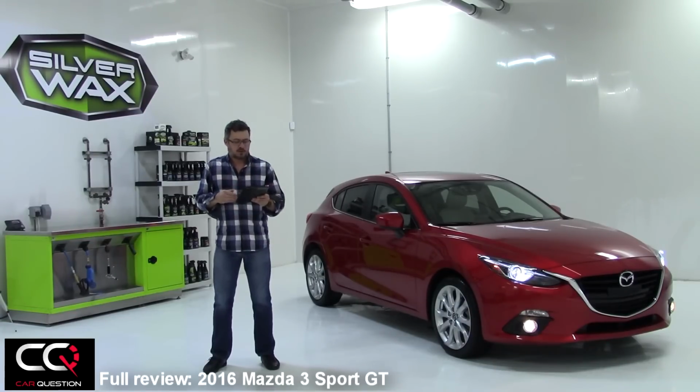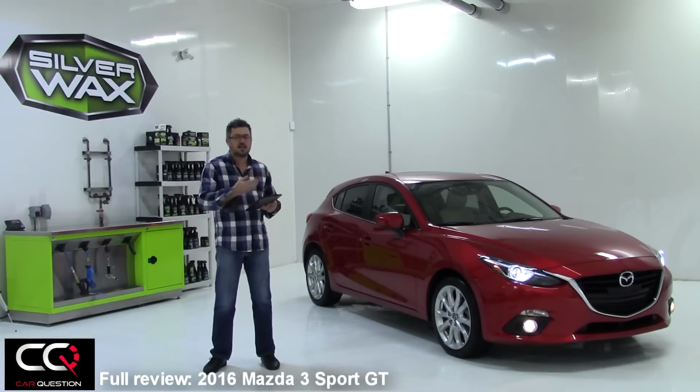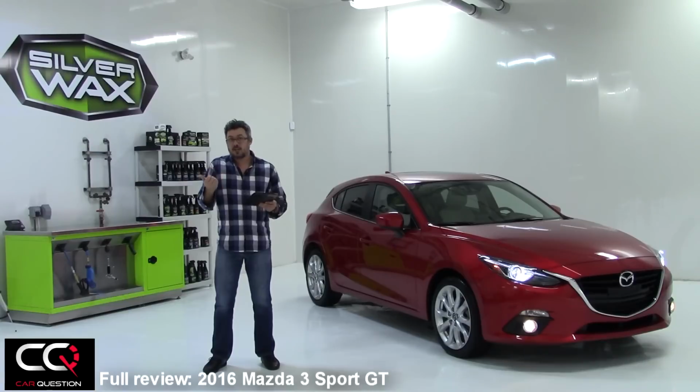The GS model, $22,160. You're going to have 16 inch wheels. You're going to have seats that are going to warm you up during winter. It's going to be the same thing for the mirrors, which are going to have a defrost function. Navigation ready, and the only option that you have is $900 for the sunroof. So it's up to you to decide if you want it or not.